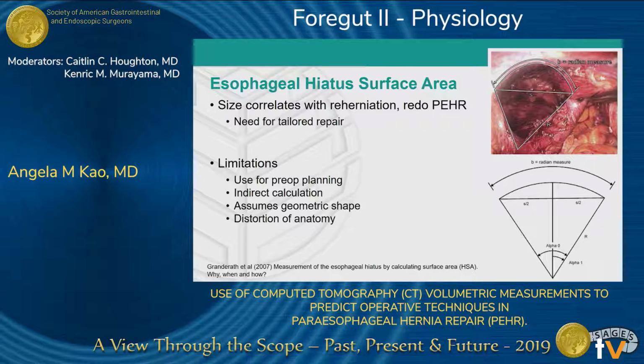Using this technique, several have proposed tailoring their repairs based on measured defect size. However, this technique assumes a hiatus shape that configures to the geometric formula and can be limited by distorted anatomy from insufflation, paralysis of the diaphragm muscles, and surgical dissection.